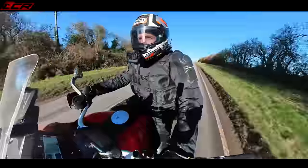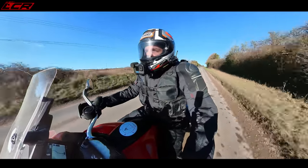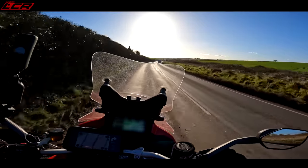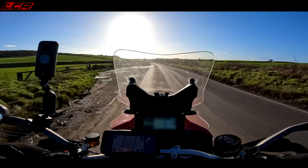I love the way the front goes all light when you power over a crest. Yeah, I don't know what gear you're in. The front goes all light as you power over. I love that. Ooh, a little bit careful. There's a lot of muck in the road.